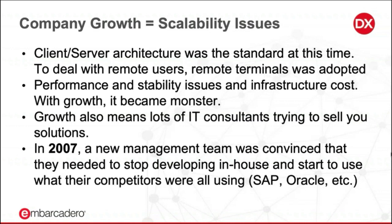So they had to have some solution for that, and the solution was using remote terminals with private links, which of course costs a lot. So for each new branch, a new link and more remote terminal licenses to support these users that were not located in the headquarters facilities, right?